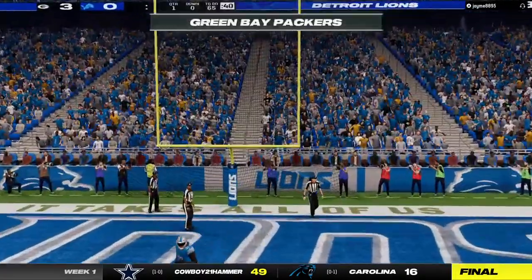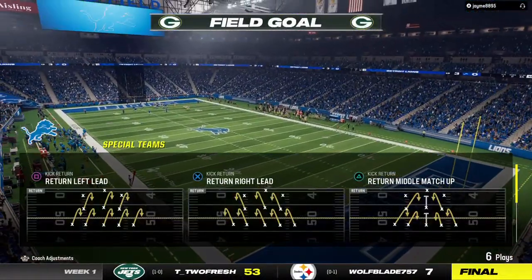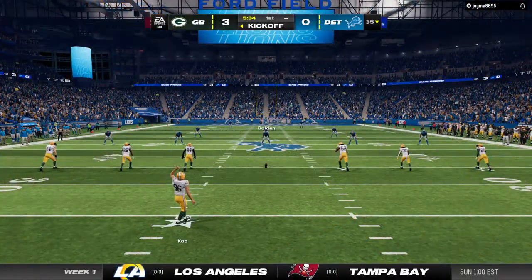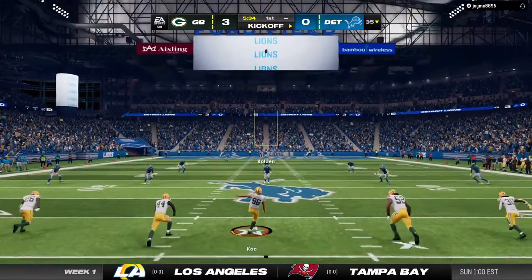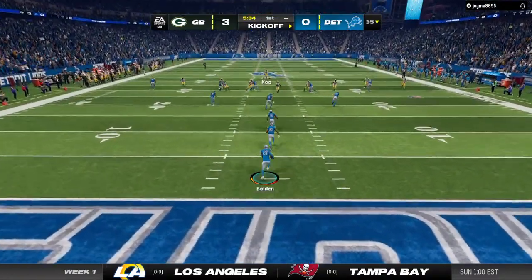Koo knocks this one through the post. So a long drive gets him down inside the 5, but ultimately they settle for just the field goal. And I have to think that if maybe they were a yard closer, that would have made their decision tougher, and I think they likely would have gone for it. But in this situation, they just decided to take the 3, and I think it was a smart move.